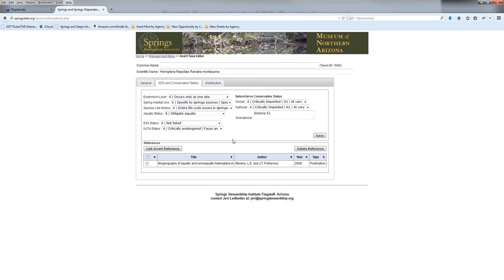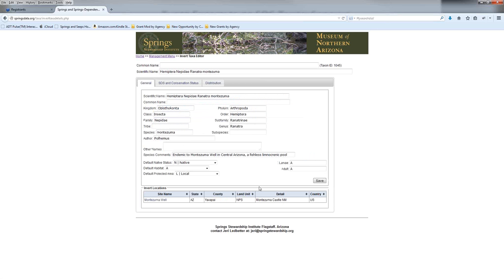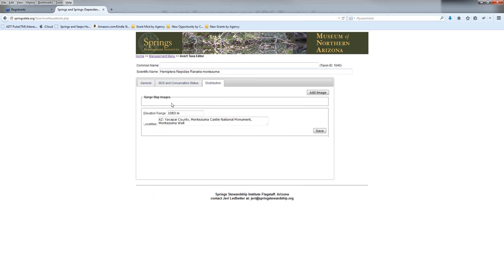And then we also have a list of references down below, and there's a references form where you can add new references and link them to these various taxa. In future development, we're planning to have a way that you can click on a map and show all the distribution data for the species. Again, this would just be one point, but for some of the species, it would be many more. And we have a distribution tab where we can add a range map image. We can have the elevation range and the localities where these species are found.